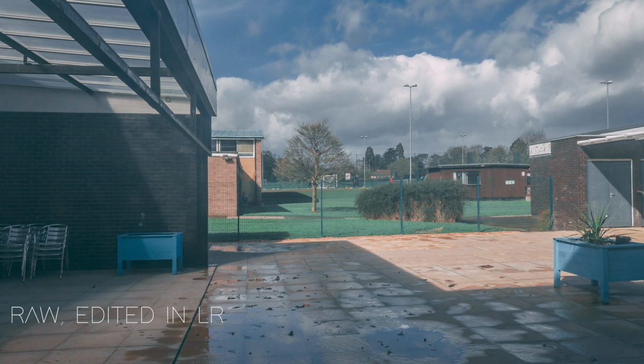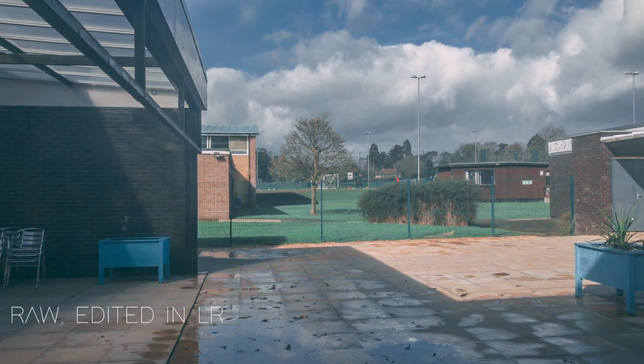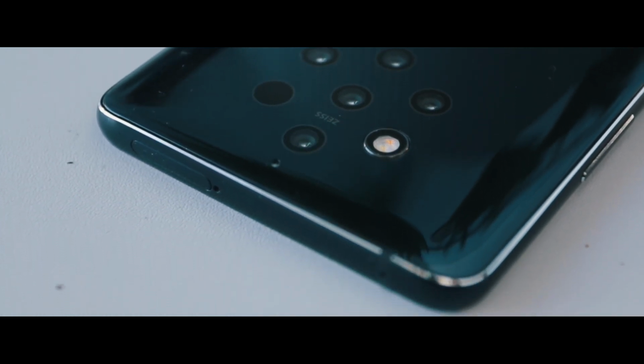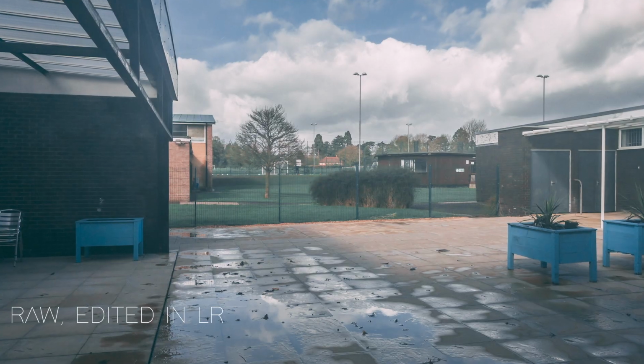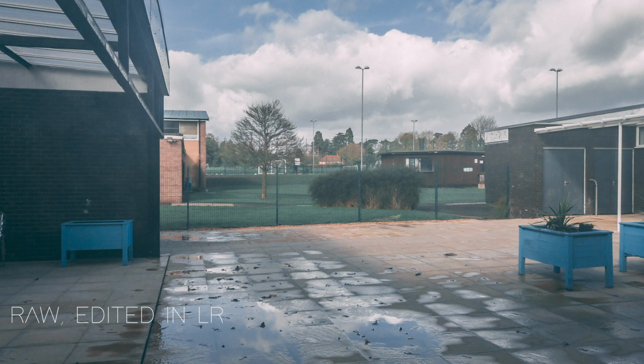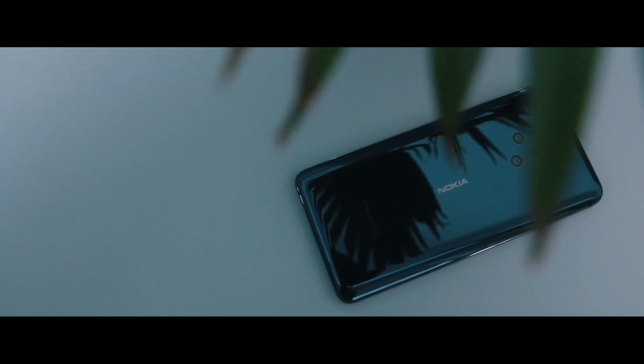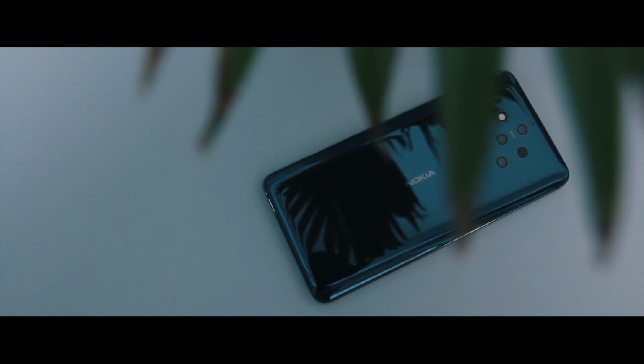Everything from the highlight recovery and roll-off to individual hue saturations in Lightroom is almost identical to what it's like to shoot RAW on a DSLR and editing with that. And by the way, those were single 12 megapixel photos, so yeah. Pretty crazy. Because of this, we can only marvel at the depth mode shots, which capture at least one photo from each of the 5 cameras, so you're getting a lot more data to work with when editing your photos.